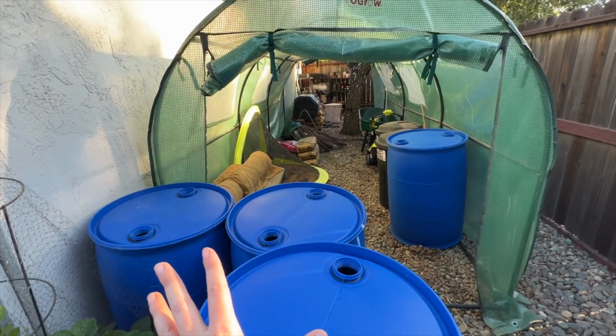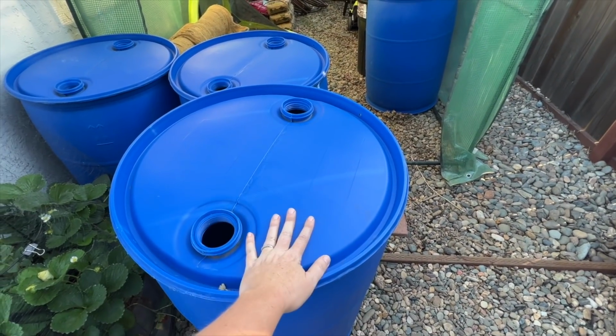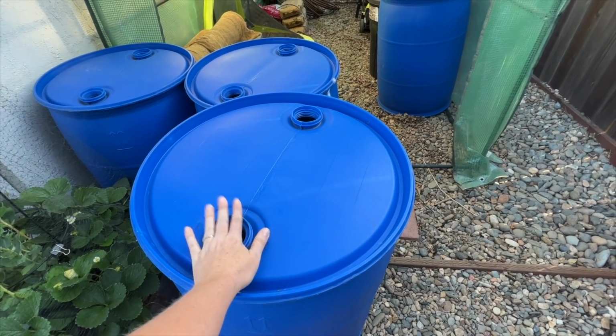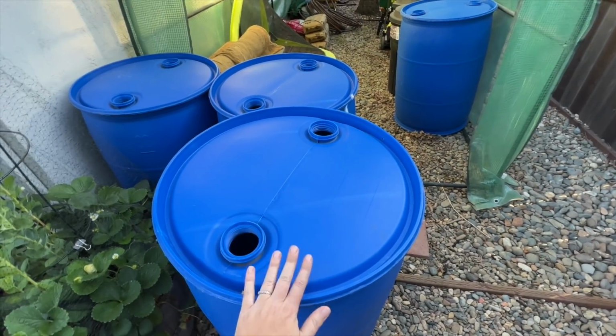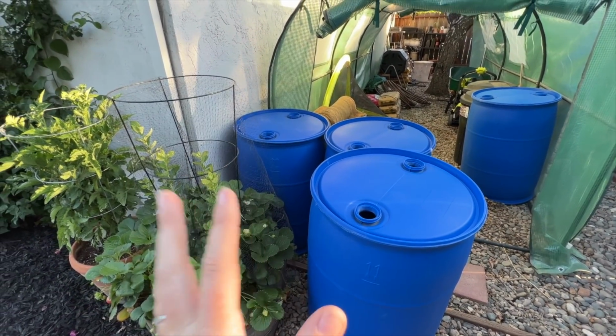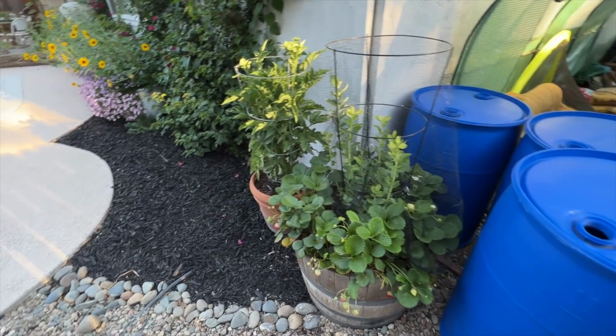And this is kind of our storage area, so ignore that. These are for a project that I have coming up. I don't want to tell you guys what I'm planning to do with them, but let me know in the comments section if you can guess what I'm planning to do with them. I'm really excited about that. It should be a really, really great project to do, and I'm excited to share it with you guys.